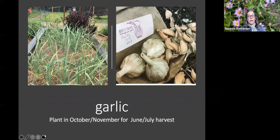And then we harvest in June or July. That is a long time to commit to growing some garlic, but I can share it is so fun. And we are not adding that much water. If we haven't had any rain in about a week or two, then we water that bed nicely, and then we don't think about it again.